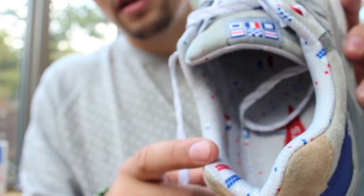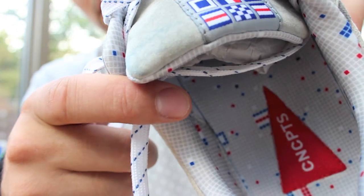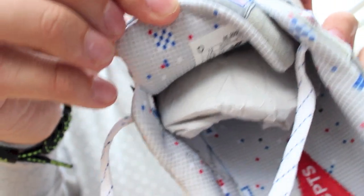The insole has all that detailing, as well as the Concepts inner with the red flag that we saw earlier. Really cool detail. Take a look at that. Extends onto the tongue too. Really nice, man. Really, really nice.